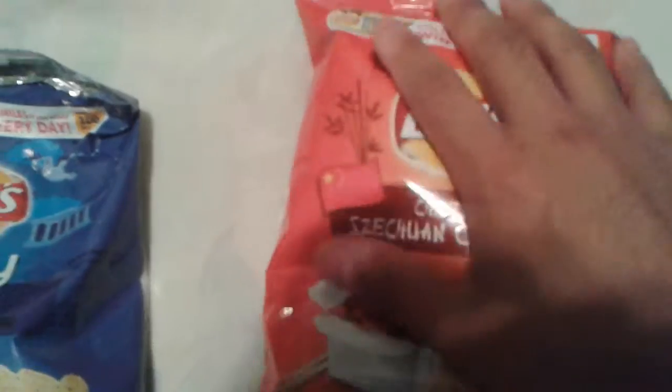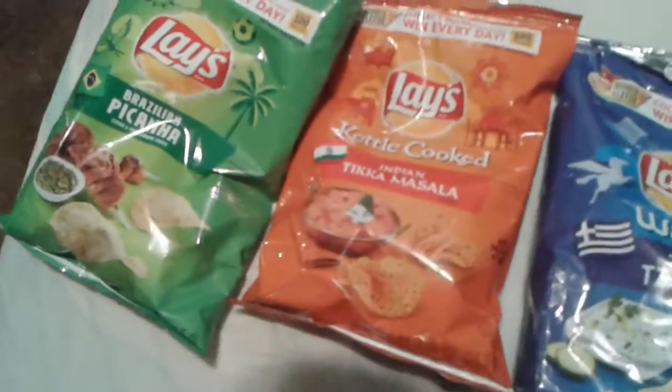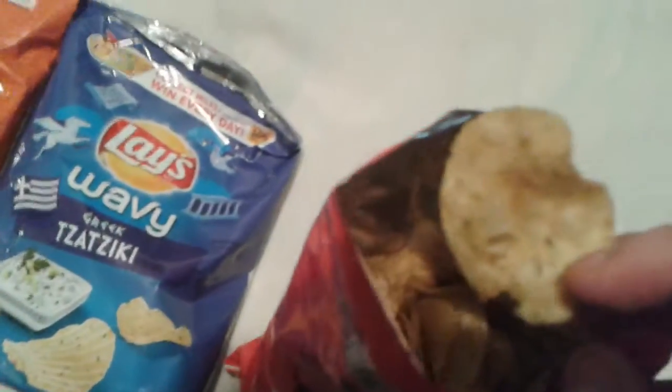Okay, now moving on to the last but not least, the Chinese Szechuan Chicken. Alright, so we got the bag open here. This one also not a huge strong smell. The only one that really stood out from a smell point of view would be the kettle corn Indian Tikka Masala, because that has so many strong spices in it compared to the others. Alright, so this is what it looks like. Again, just a regular chip, non-wavy. That's the only wavy one of the four. So let's see what this is about.